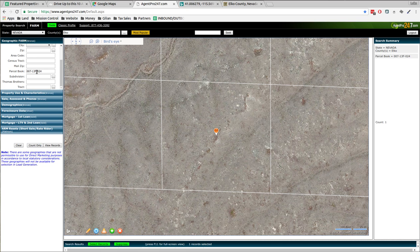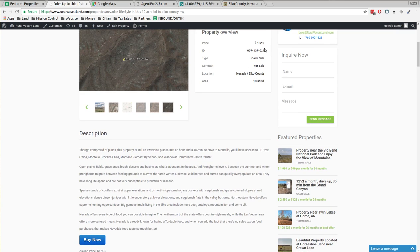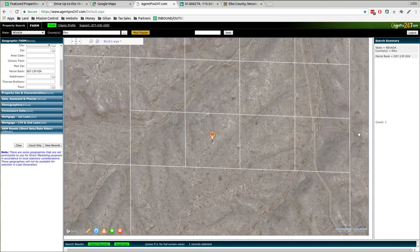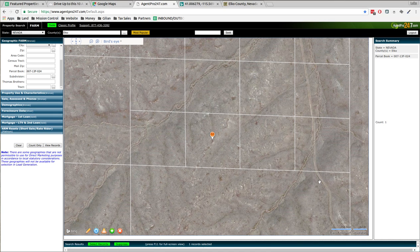And make sure this is the right property. Ends in 024. Yeah, this is the same APN, just double checking. So here's the 10-acre square. Here's the road over here, and I think what a lot of people do is they drive the property boundaries in Nevada, in Elko County, to get in and out of these properties.